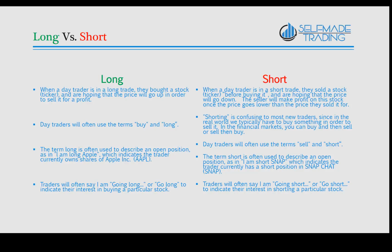Long versus short. Long. When a day trader is in a long trade, they bought a stock or ticker and are hoping that the price will go up in order to sell it for a profit. Day traders will often use the terms buy and long. The term is often used to describe an open position, as in, I am long Apple, which indicates the trader currently owns shares of Apple. Traders will often say, I'm going long or go long to indicate their interest in buying a particular stock.